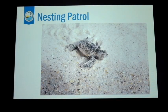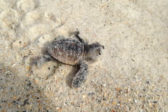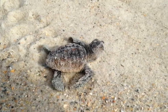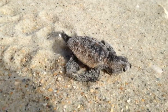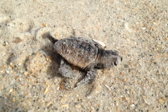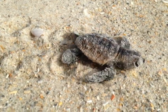All right, now it's the awe picture. Okay, this is what we want to see. A little hatchling comes out of the nest, and he's trying to find his way to the water. And if you look at the way he's crawling, you can see how those alternate flipper marks are made, both by the little hatchling and the moms.